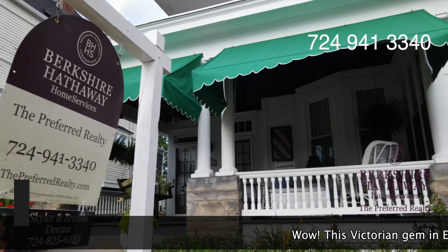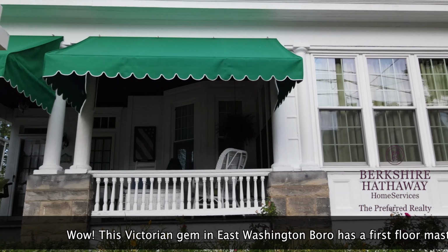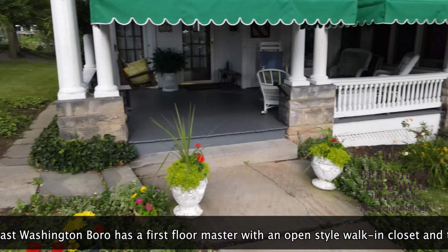Wow, this Victorian gem in East Washington Boro has a first floor master bedroom with open style walk-in closet and three more bedrooms upstairs.